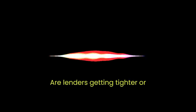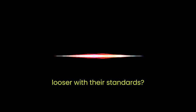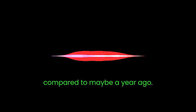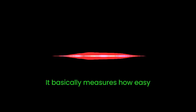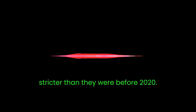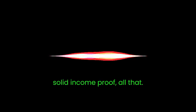Oh, absolutely. That burden of the high monthly payment, it's the biggest hurdle for so many potential buyers right now. Has the actual availability of mortgages changed? Are lenders getting tighter or looser with their standards? Lenders are still cautious, for sure, but the sources show a slight easing compared to maybe a year ago. There's something called the Mortgage Credit Availability Index, MCAI. It basically measures how easy it is to get a mortgage. That index actually rose to a 2-year high back in March 2025. So it's up, meaning lenders are slightly more willing to lend. Right. But standards are still much, much stricter than they were before 2020. You still need good credit, solid income proof, all that.